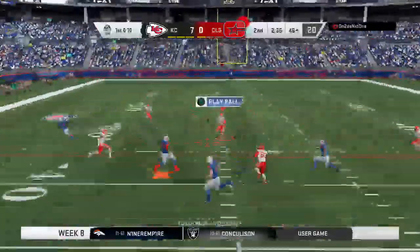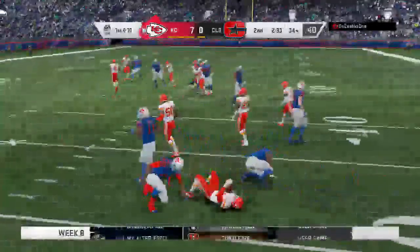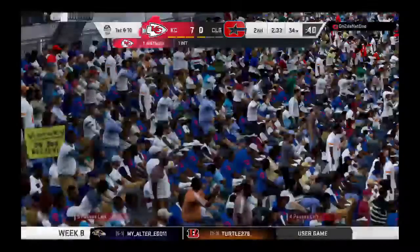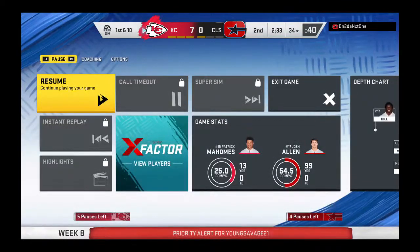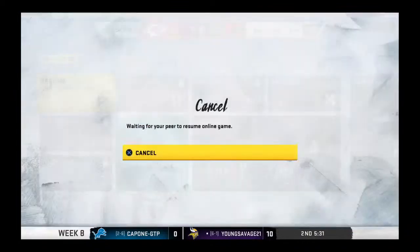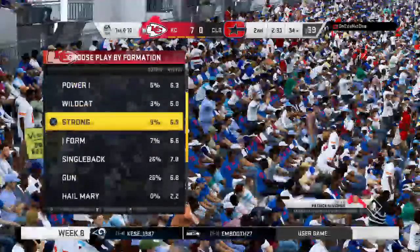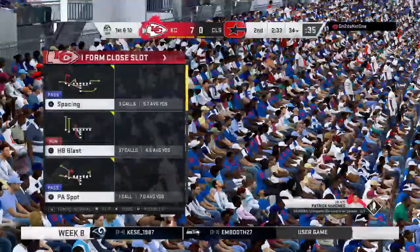Here's Allen on 1st and 10. And for the 3rd time here in this half, it's intercepted. Picked off by the Honey Badger, Tyrann Mathieu, at their own 34-yard line.